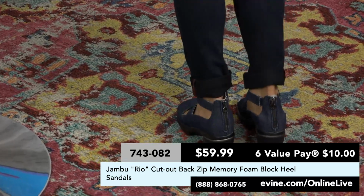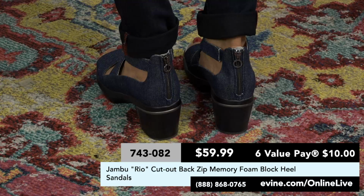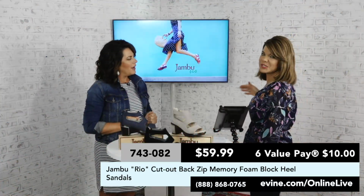And look, a zipper in the back. They are cute. A zipper in the back. A zipper in the back. There's a lot of words to that song. Yeah, a lot of words.